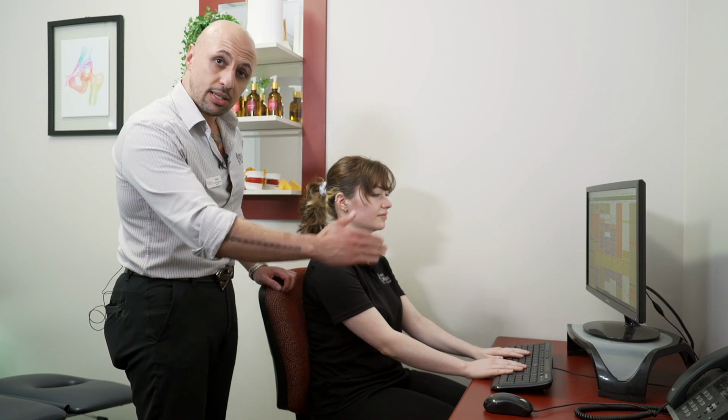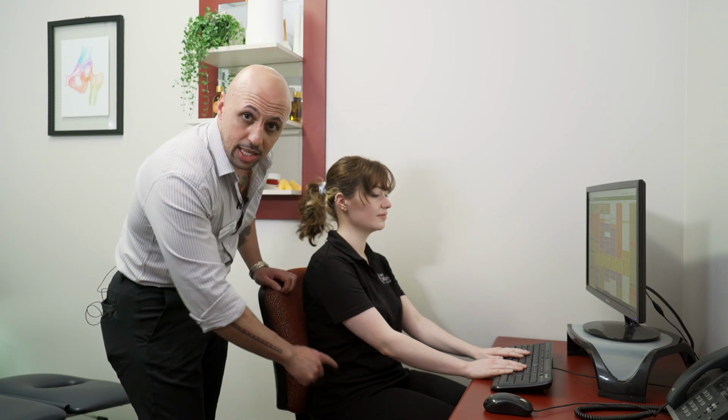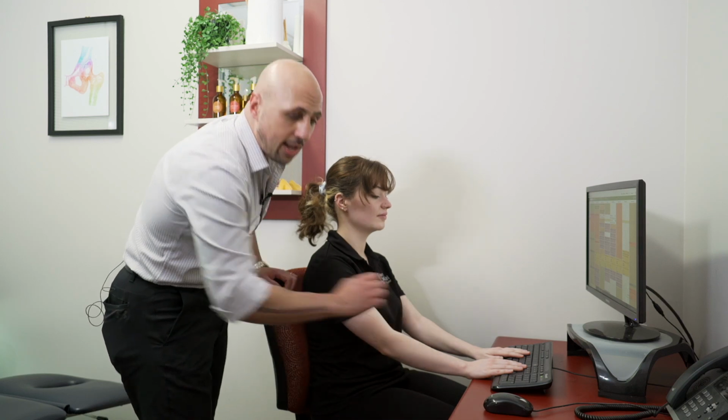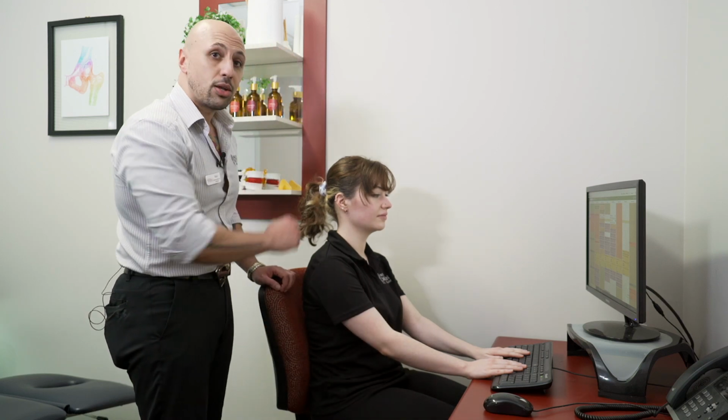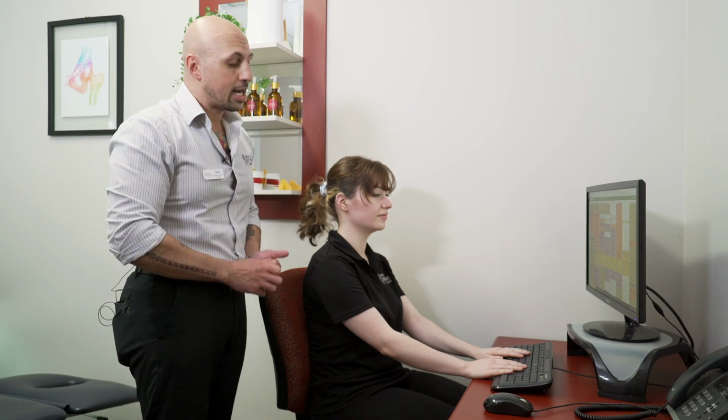So if we have this correct setup where we've got a footrest, where we've got an open angle here at the hips, nice angles here at the wrist and forearms, nice angle at the neck, we should be able to maintain this posture for quite some time without any risk of injury.